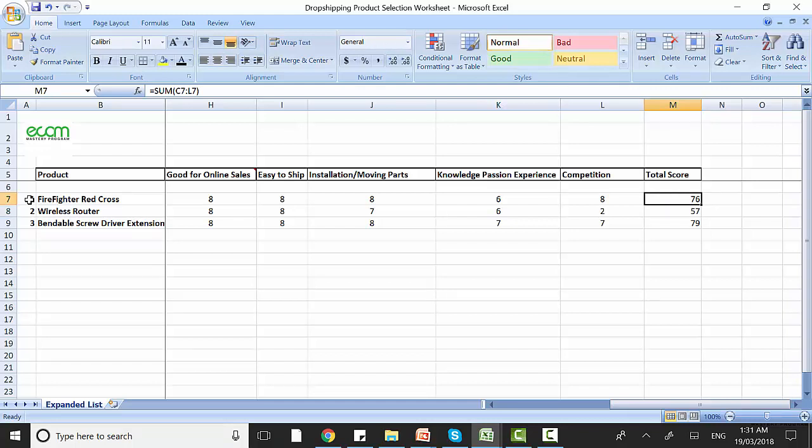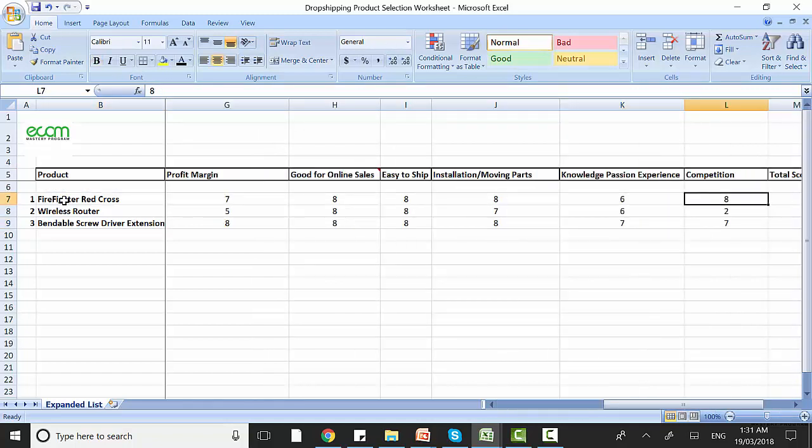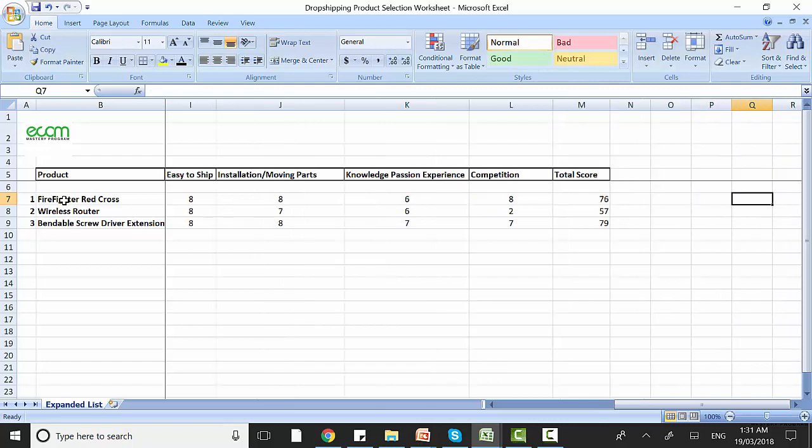So this makes it much easier for you to be able to score the products and then start selling them. Okay, you don't have to do guesswork. It takes the guesswork out. So definitely if you're new and start using this one, it'll give you a lot of clarity and help you move into action quickly.